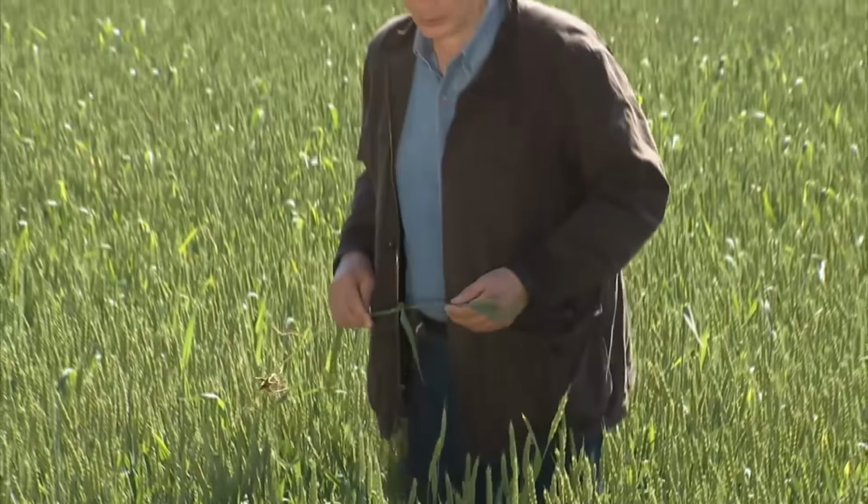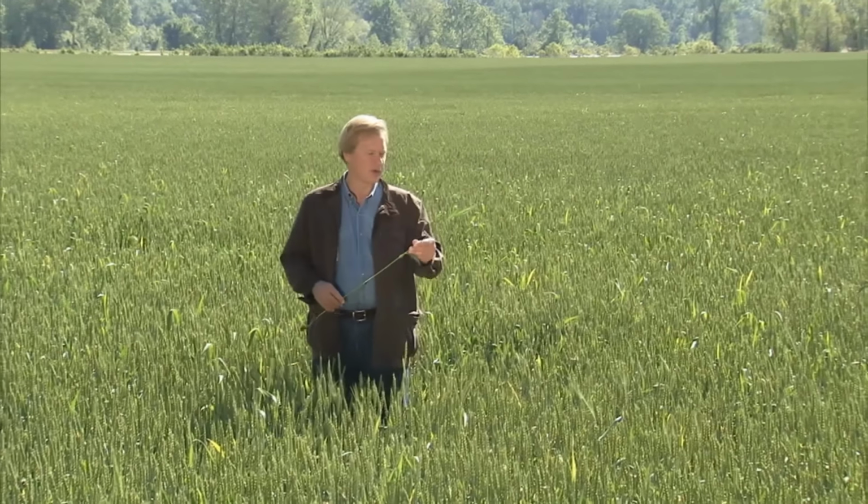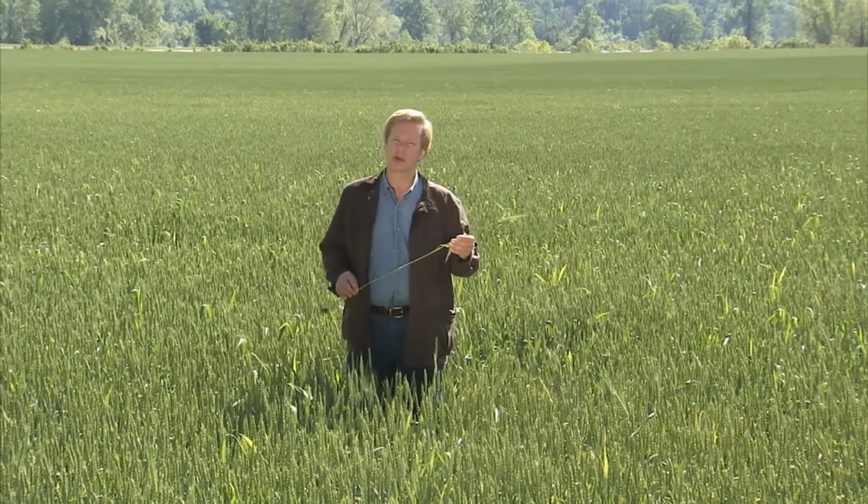Hi, I'm Alan Smith. Welcome to the show. I'm standing out in a beautiful field of wheat. This wheat field is just down the river from the farm. You know, wheat is grown all over the world. It's an important and nutritious crop.